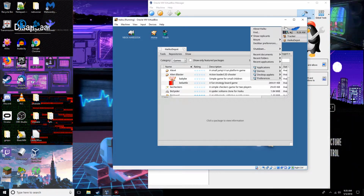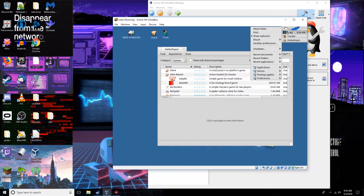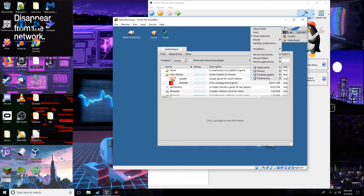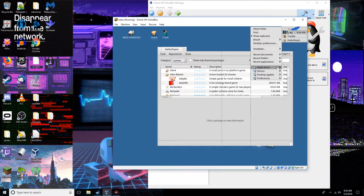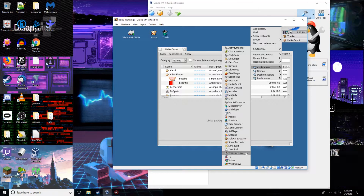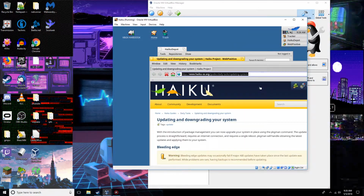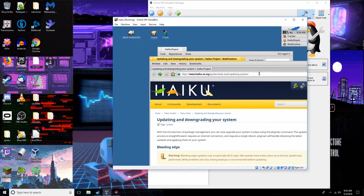So another thing I have noticed with the recent builds of Haiku, for some reason, I've been having problems with the networking interface in VirtualBox with Haiku with the latest releases. I don't know why, but I have, and just want to let you guys know out there.